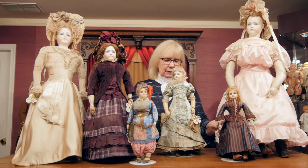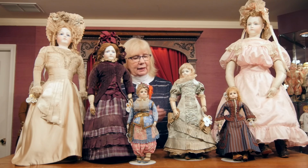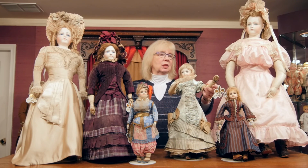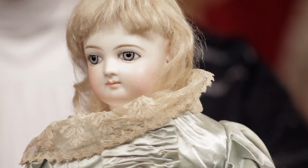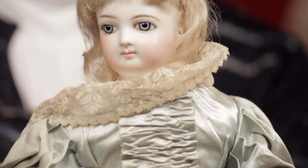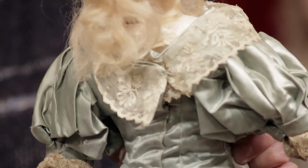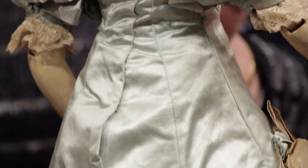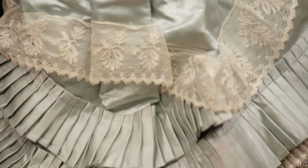As time went on, Jumeau began to experiment with different variations, and in this case, we have a kid body, very desirable by collectors today because of the ability to articulate the body in various poses. And this example even has the rare swivel waist. And I want to turn her around now so you can see her gorgeous gown from all angles. Very, very beautifully costumed. Always a signature mark of really most of the French doll makers of the time, but certainly of Jumeau. Their costumes were most important.